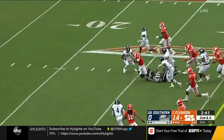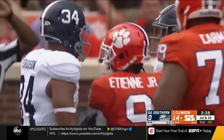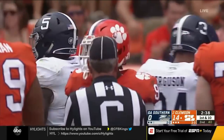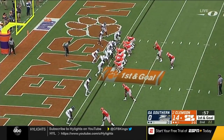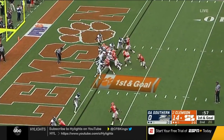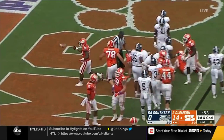Etienne up the middle. Taken down at the 25. And Travis Etienne now with 100 yards rushing in the first half. First and goal from the 1. Feaster in the backfield. Feaster leaping into the end zone for a Clemson touchdown.